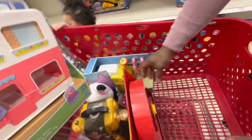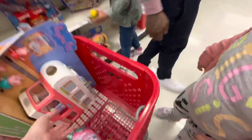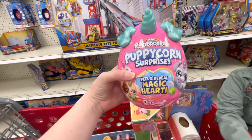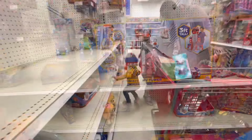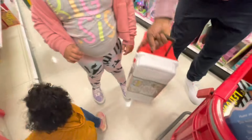Look, we're filling it up already, guys. I'm getting this. What is this? Puppy corn surprise. Look at that, Maya. That's giant. Can we check some other aisles, girls? You can fill everything up in 2 minutes.